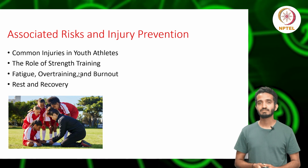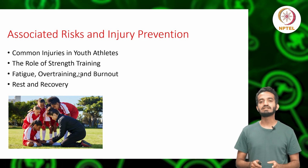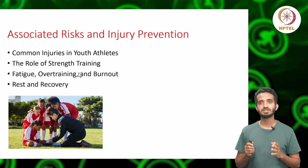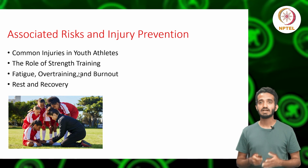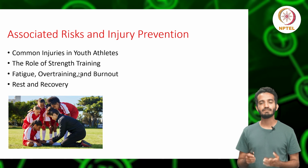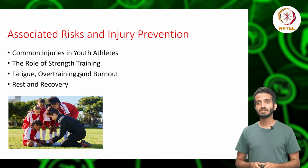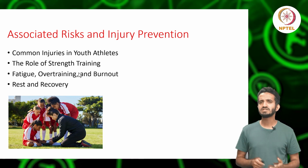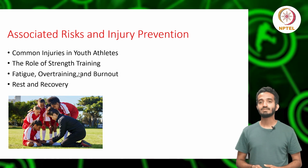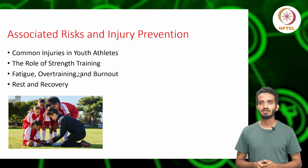specific bone structures. Strength training, especially when it includes functional exercises, can significantly improve an athlete's balance, coordination, and proprioception, which is the awareness of one's body position in space. Enhanced balance and coordination can prevent falls, awkward landings, or missteps, which are all common causes of injuries in youth athletes. Focusing on strengthening the muscles around pivotal joints like the knees, ankles, and shoulders can shield these areas from excessive strain or trauma. For instance, stronger hamstrings and quadriceps muscles can help stabilize the knee joint, reducing the risk of ACL injuries.